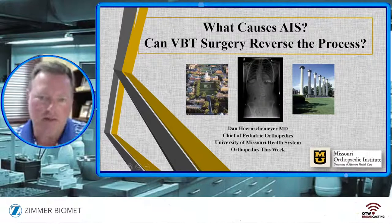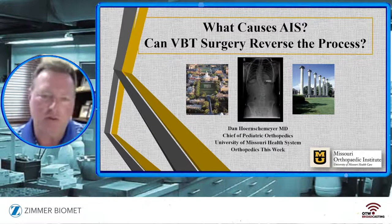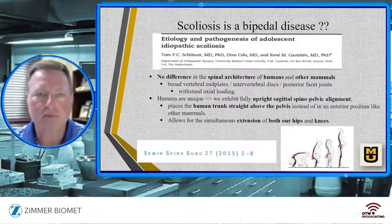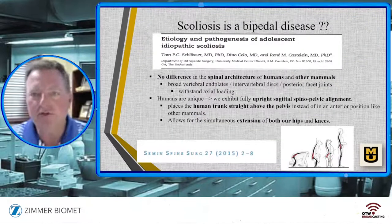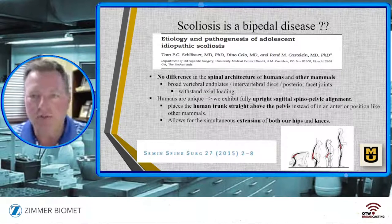So at this point, I'm going to talk to you a little bit about the pathoanatomy behind idiopathic scoliosis and really how this develops and whether we can really reverse this with VBT. And so scoliosis is typically not a problem in four-legged animals. But why humans? Well, humans are unique in both posture and locomotion.